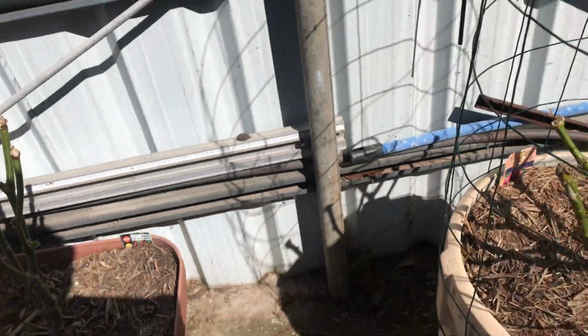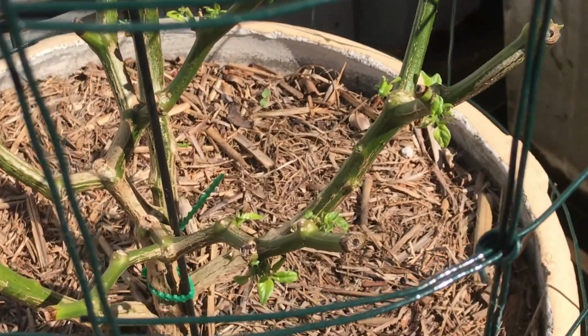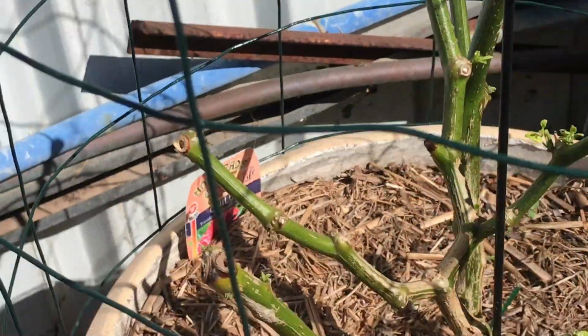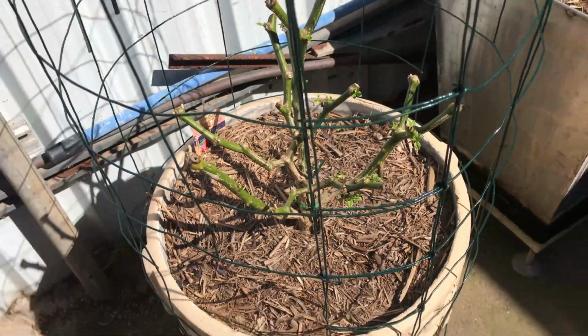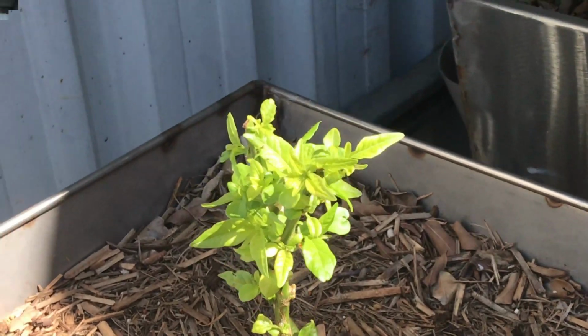Then we move on to the Trinidad Scorpion Butch T, which has a lot of new growth, hoping to get a bumper yield after a disappointing year last year. And then finally we move on to the Carolina Reaper, which is looking healthy, and again I'm hoping to get a decent yield from it this year.